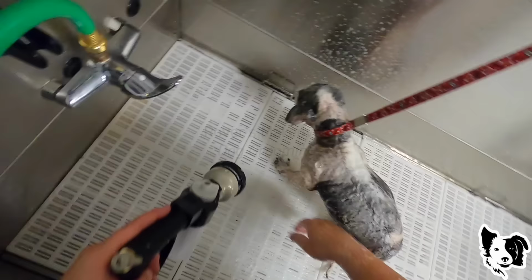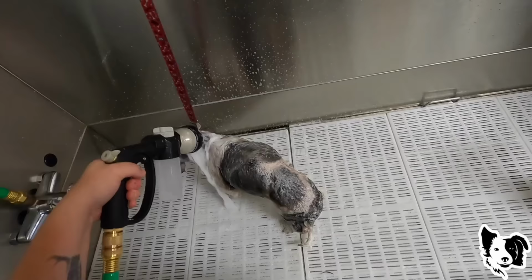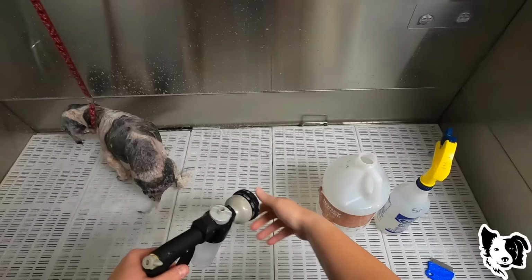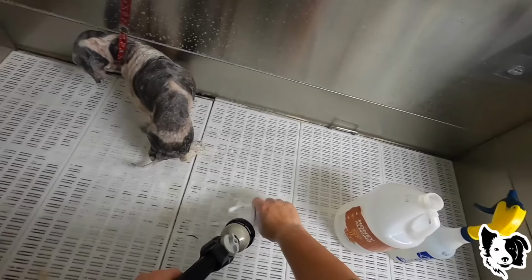It is pouring. Okay. Got that taken care of. Now I'm going to take my empty bottle. Now we're going to dip.